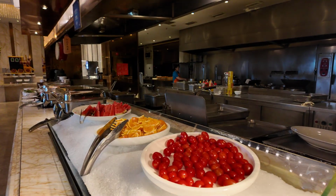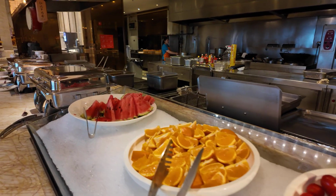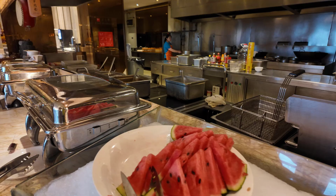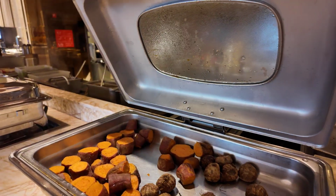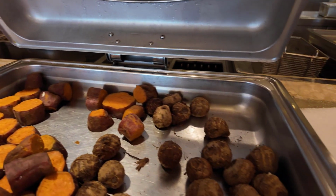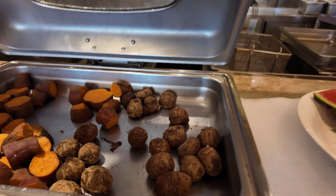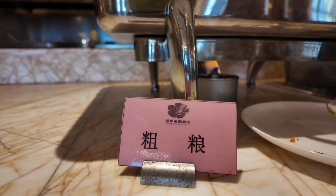Then the dessert. Here in China, the dessert could be these cherry tomato, orange, sliced melons. And I'm curious what is in this. Yeah, this is sweet potato, very delicious. And this is a kind of other root, not sure about it. I will check what is written in Chinese in case somebody can translate it.